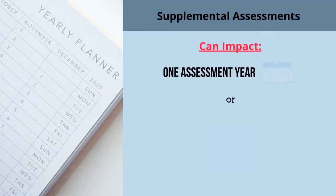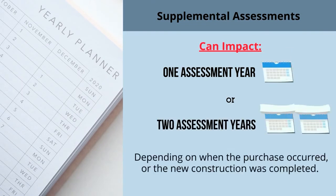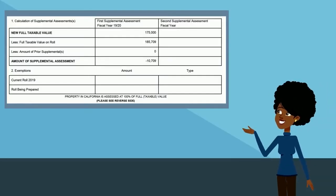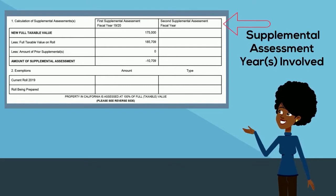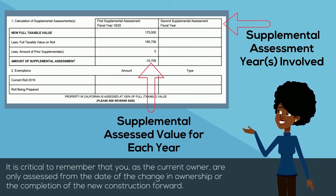Supplemental assessments can impact either one assessment year or 2 assessment years, depending on when the purchase occurred or the new construction was completed. The boxes on the lower portion of the form will specifically indicate the assessment years involved and the supplemental assessed value for each year. It is critical to remember that you, as the current owner, are only assessed from the date of the change in ownership or the completion of the new construction forward.